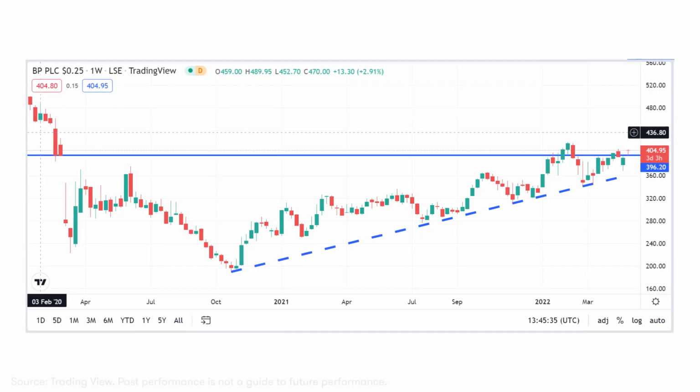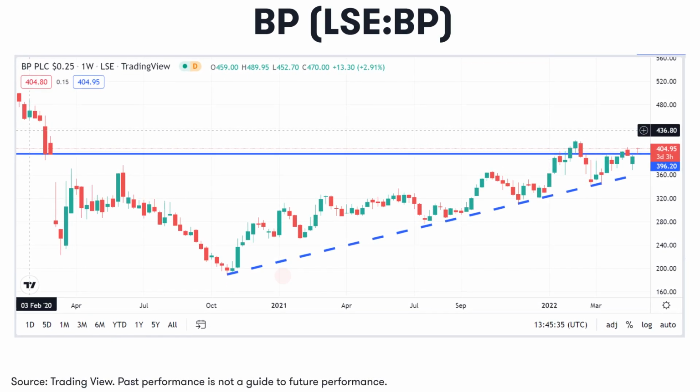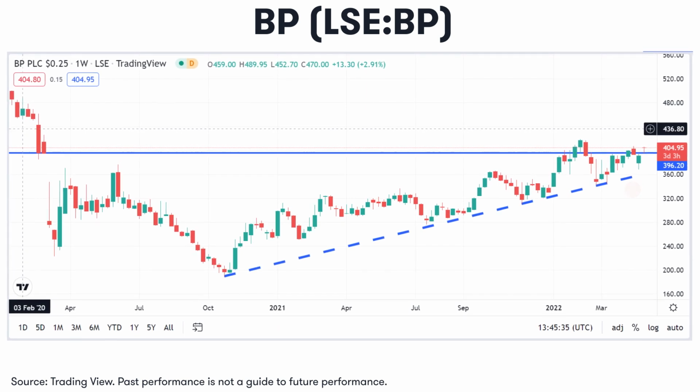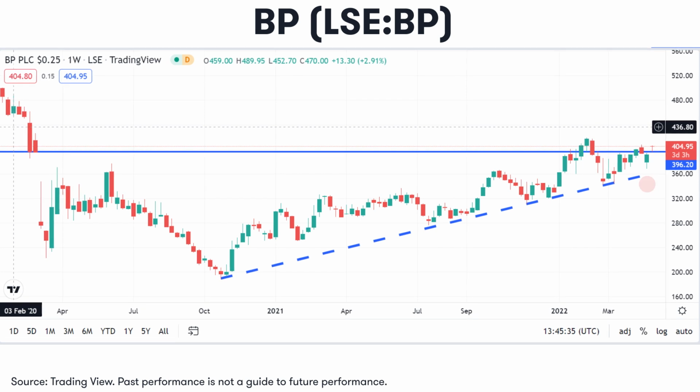Let's take a look now at the chart of BP, because since the lows in October of 2021, we can see shares in BP have been staging gains, trading in an ascending trend line with higher highs and higher lows. Although the share price peaked in February, we can see that the stock isn't too far off the highs, with the potential to retest those highs if positive price action continues.